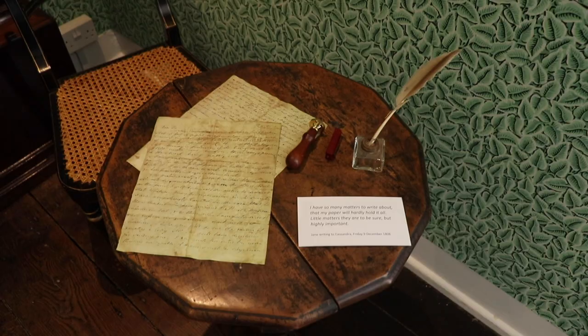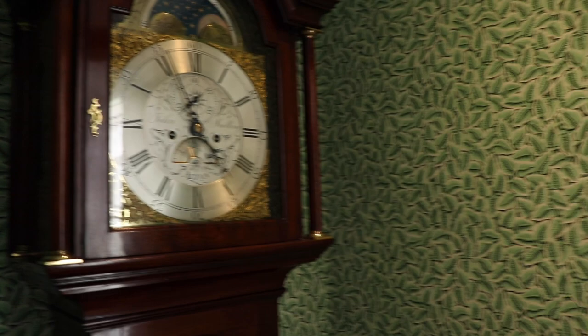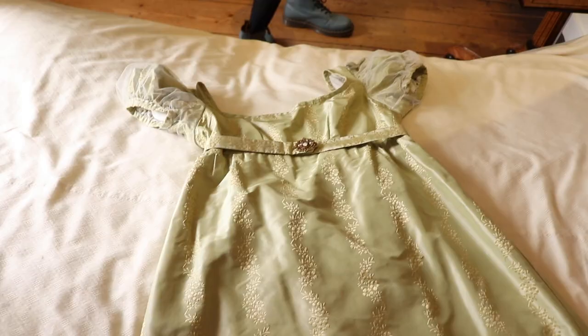Okay, so this is her writing desk. This is her actual writing desk, and that's the chair that she sat at. Every Jane Austen novel was written in that chair, in front of that clock, at that table. That's it. That's where she wrote. It's this tiny little table that she wrote everything at.